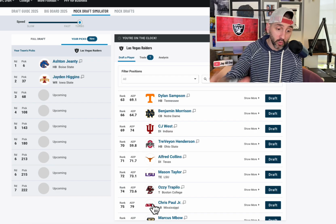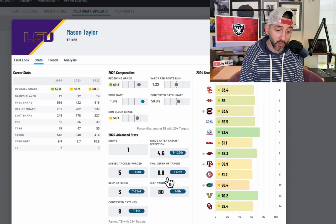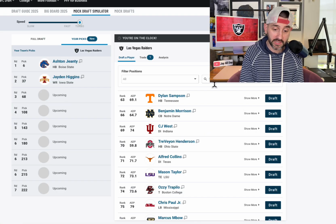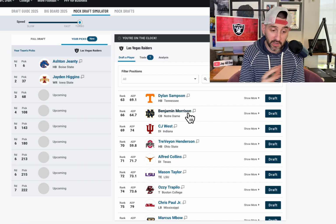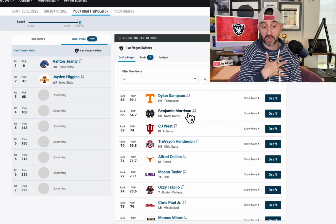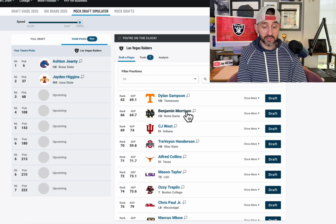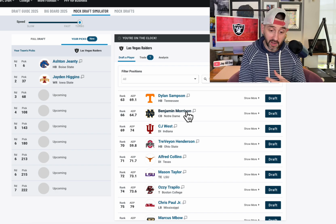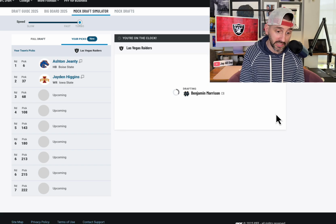And now I'm going to look towards the cornerbacks. And yes, Raiders fans, my guy Ben Morrison. Oops, I picked Mason Taylor by accident. But Ben Morrison, I'm not even going to think twice about it. I love Ben Morrison. One of my favorite corners in this entire draft class. Super physical. He got hurt this year, but they got the hip all worked out. He's going to be fine. Ben Morrison goes to the Raiders, 68 overall.